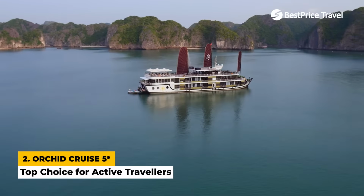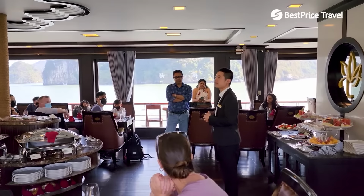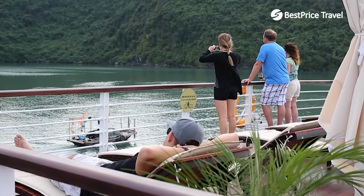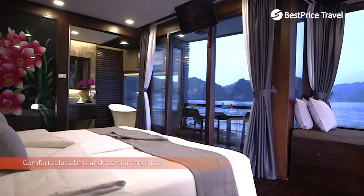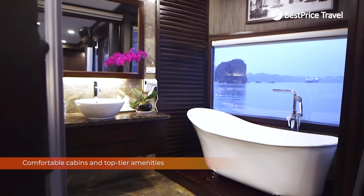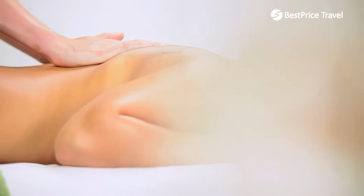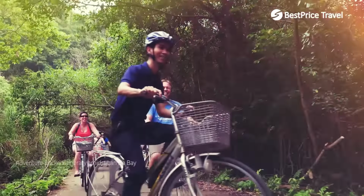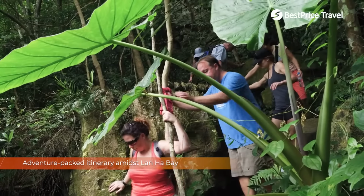With over 5,700 reviews on TripAdvisor and 90% rated excellent, Orchid Classic Cruise definitely deserves a spot in the top 5. You'll enjoy generously sized cabins with private balconies and bayview bathtubs, plus modern amenities like set menu dinners, a spa, and a bar. What really sets it apart, though, is the wide range of off-board activities.